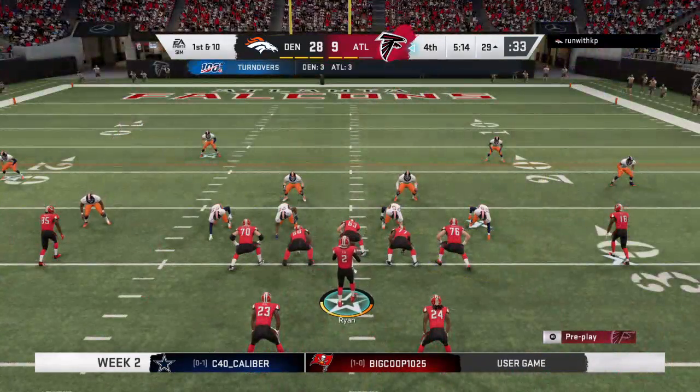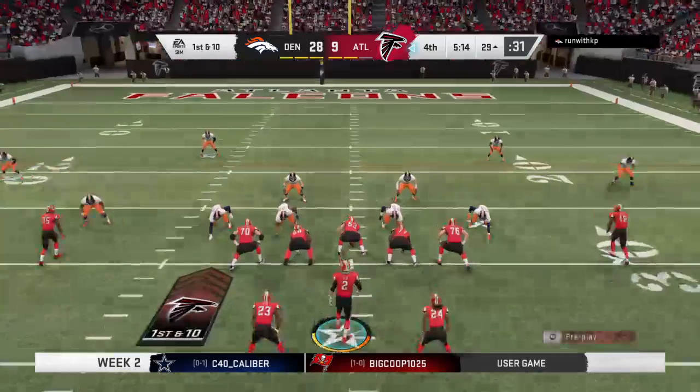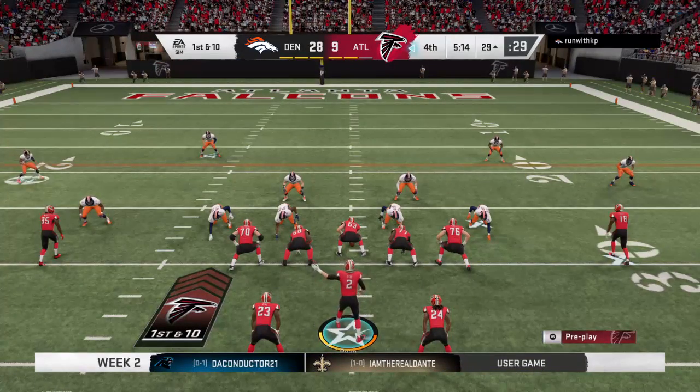Yeah, still a three-score game, though, fourth quarter. We got to get to the ball, team. We got to get to the ball. Let's keep moving.